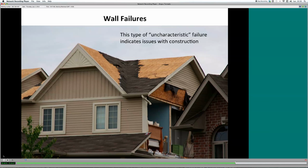For a wall to be pulled out of that structure, if it was well built, there would be a lot more structural damage. So what it suggests always is that there's some inadequacy in the construction technique when you see this kind of failure. I can give another example of that.